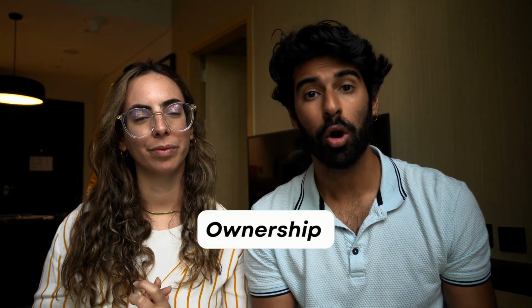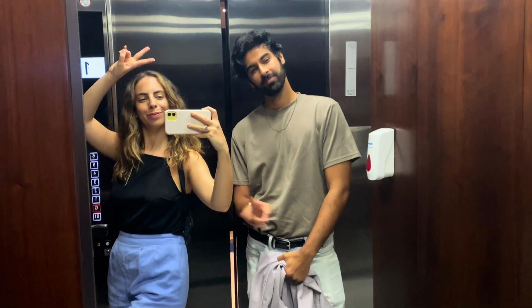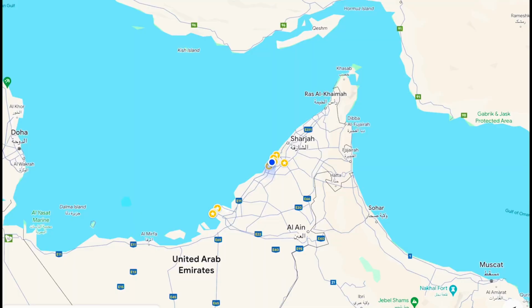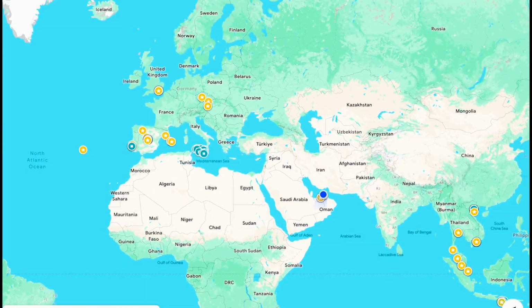Another reason is ownership. So in Dubai, if you open a company in a free zone, you will have 100% ownership of that business. And in some other countries, that's not quite the case. You need to have a partner who's a local. Not the case here. You can own 100% of your business. Also, the strategic location in the world. I love that Dubai sits perfectly between Europe and Asia, and is also very close to Africa. So if you're targeting any of these regions for your business, it's a perfect place to be.